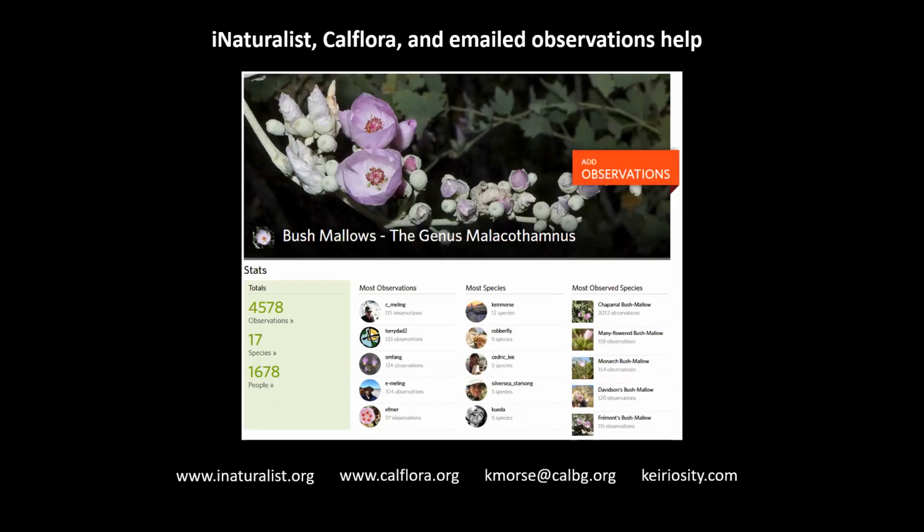I'd especially like to thank people who have contributed observations. These have been critical to my research. You can see here that over 1,600 people have contributed over 4,500 observations of Malacothamnus to just iNaturalist. Many other observations have been contributed through CalFlora or via email.